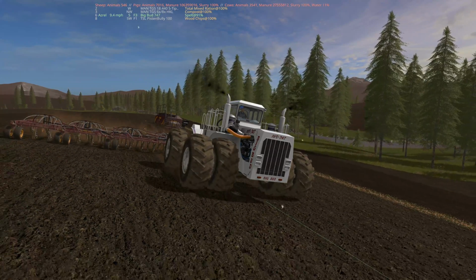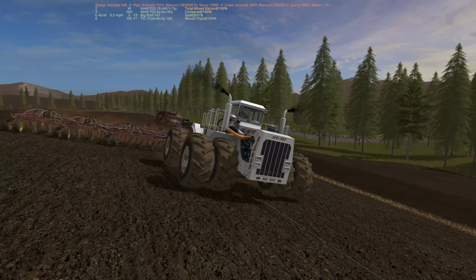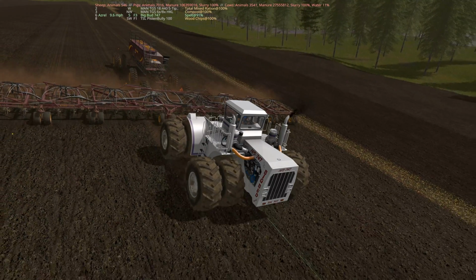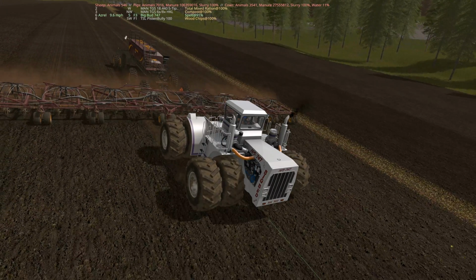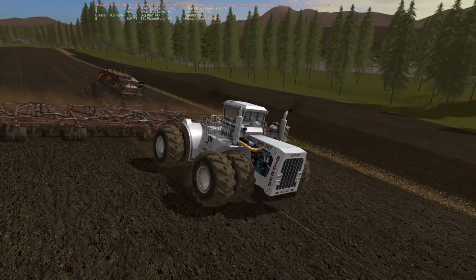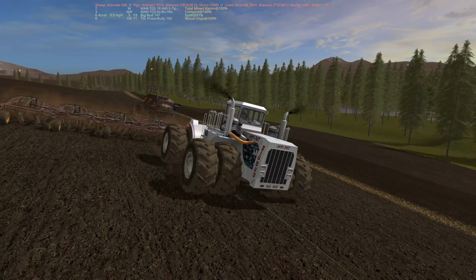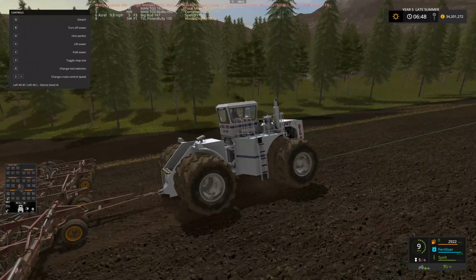Here we are with our Big Bud. It's going along quite nicely. It's a nice tractor, this, especially with this particular seeder. It's kind of the only way to go with this seeder, effectively. We could use one of our modded Challengers that have a high horsepower, but it just doesn't seem right not to use the Big Bud on these. It just suits this seeder really. The massive Seedhawk seeder is quite a nice little seeder really.